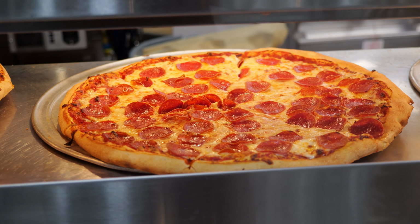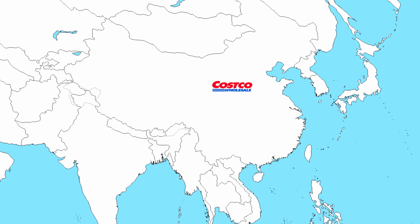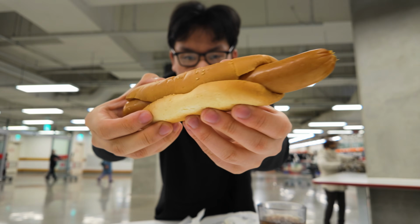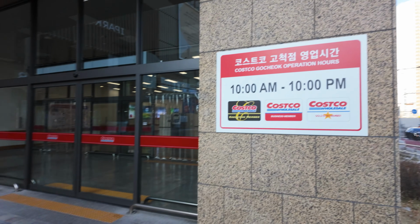We all love Costco's food court. $1.50 hot dog, $10 for a whole pizza. But what happens when you drop this iconic food court into the heart of Korea? Today, I'm rating every single menu item at Korea's Costco to see if it's any good. But first, let's see what makes Costco Korea so unique.